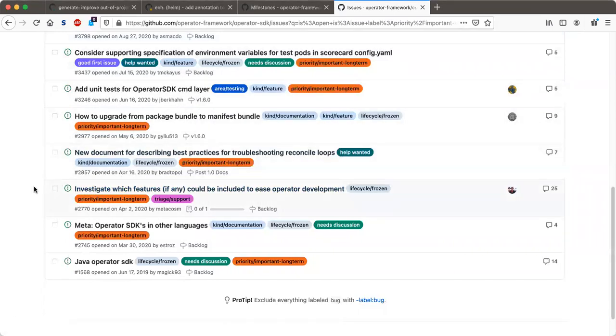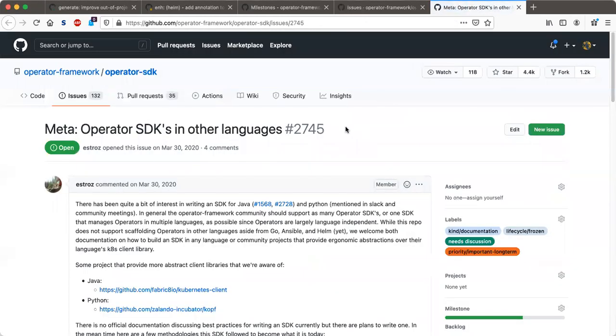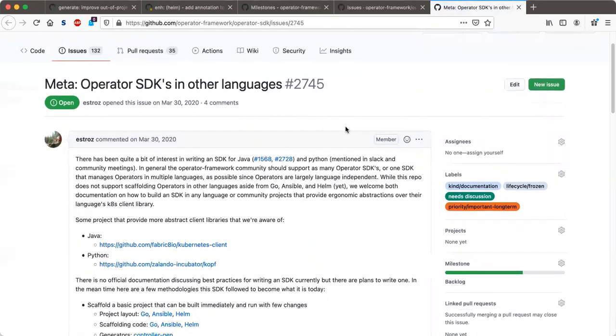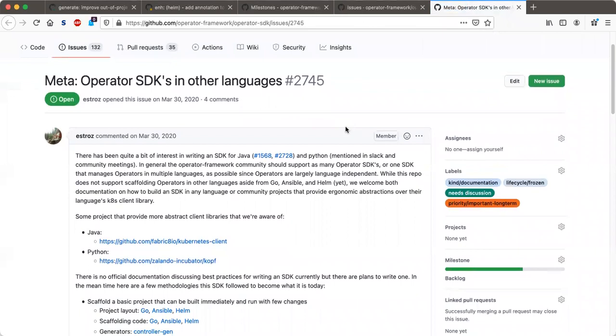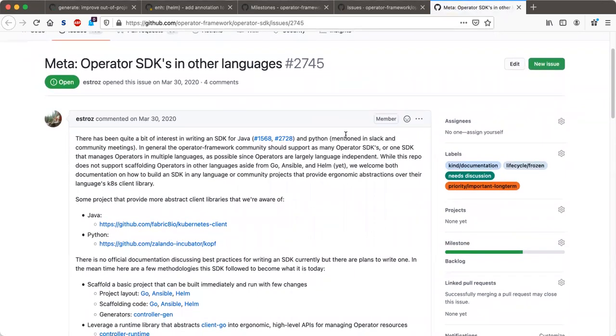Do we want to have a meta tag? Label? Whatever? Yeah, it might be useful. I don't know how I feel. Well, having a long-standing open issue is probably a good thing for things like this, but I think it more means that we need documentation rather than an open issue that we can refer people to. Like, if you are interested in operators in other languages that aren't supported, look at this document.